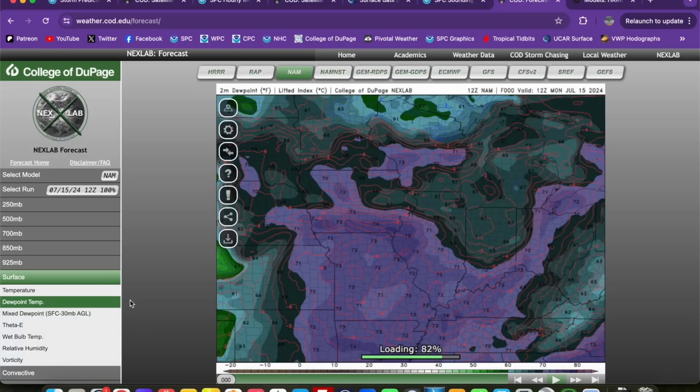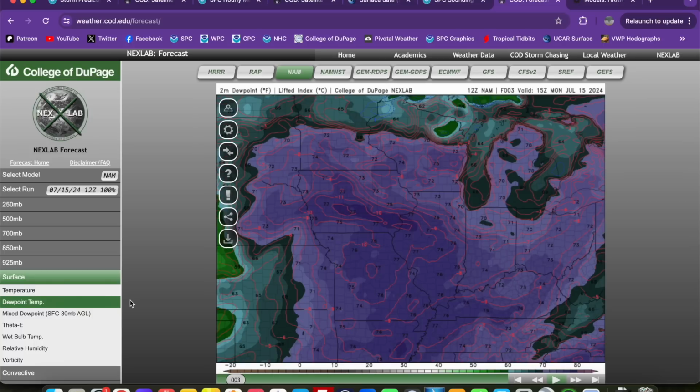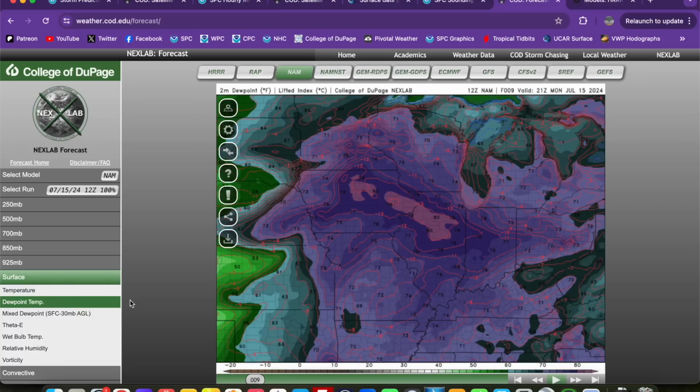Our moisture is plentiful, 70s dew points here. The corn is high in this region, so that's going to help also bump up those dew points just a little bit, but still we don't really need the help today. Very robust low-level moisture, and especially along that boundary, we can see some 80-degree readings here across Iowa into Illinois. Those kind of mauve colors right there, those are your 80-degree dew points.